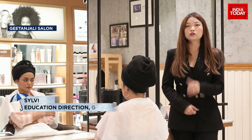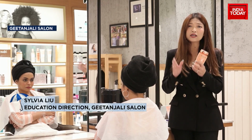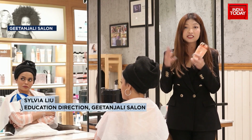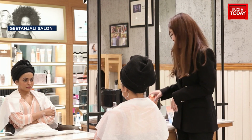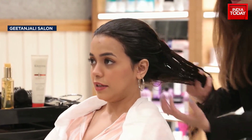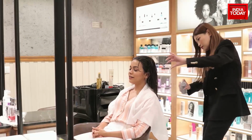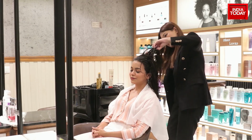Starting with number 1, you should be using the right anti-frizz shampoo. Any good anti-frizz shampoo which will control the frizziness of the hair is perfect for you. The second thing is obviously hydration. So we need a good hydrating mask to tame your unruly hair. And obviously you can choose the right mask according to your hair type.